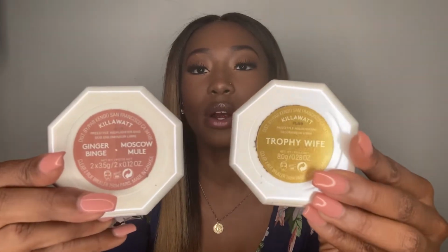I like to mix the two together just because it seems that they work better and look more natural, especially on someone of my skin tone. They tend to look more natural when they're mixed together versus just throwing a golden tone on top or just throwing the pinkish tone on top. This is what they look like in store if you are going to be looking for them. So it's Trophy Wife, Ginger Binge, and Moscow Mule.